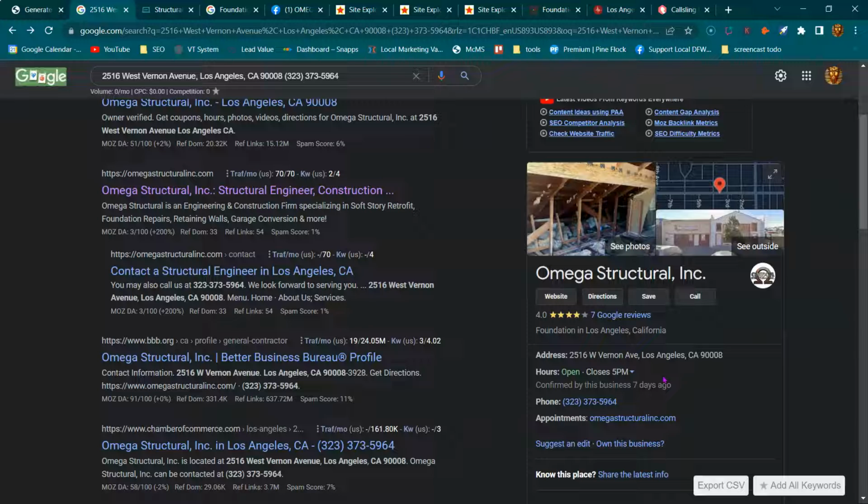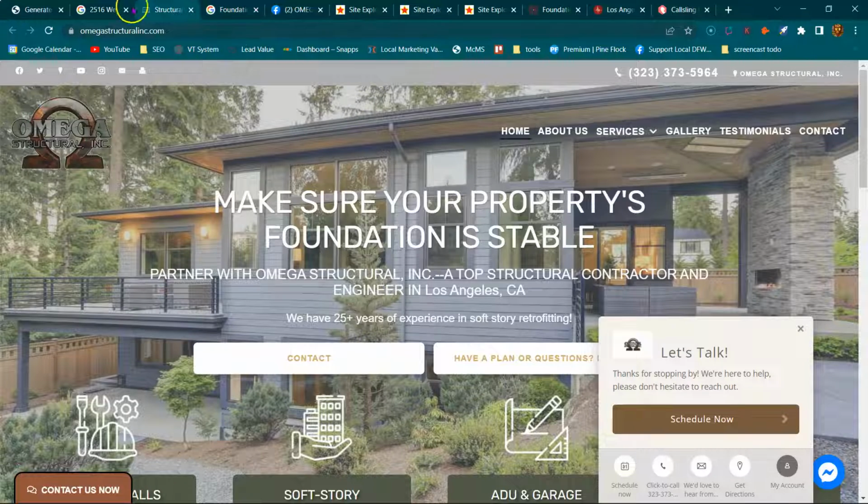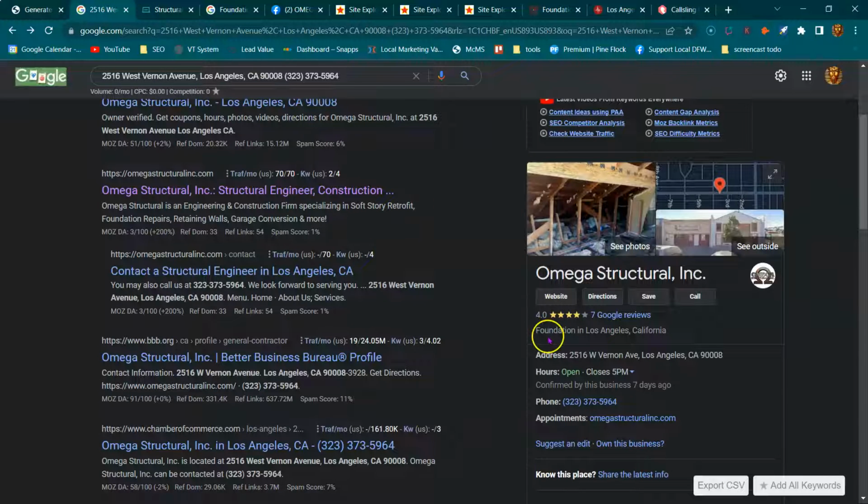Okay, utilized and ranked. See this category right here? You have yourself listed as a foundation, right? A foundation is not the same as foundation repair. I have to let you guys know that. If you look at your competitors, they're all going to have like general contractor, construction company, structural engineer. You can actually have all of those, and you can actually label yourself as a waterproofing company, right? Just little stuff like that can make a big difference, okay?